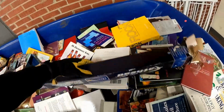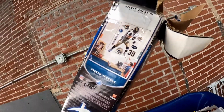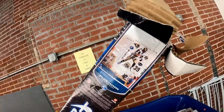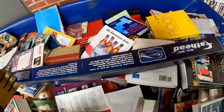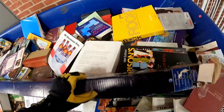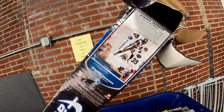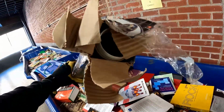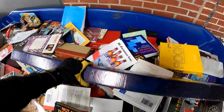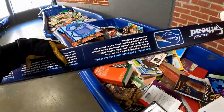First time I've seen a Fathead at the thrift. This one is of Steven Jackson, when he played for the Rams when they were in St. Louis. I'm going out on a limb here and saying that this is not worth it. Steven Jackson is not a notable enough player at a notable enough time in a team's history to probably be worth it. It is in there. I mean, just for laughs, I'll probably check it out. Yeah, just for laughs.